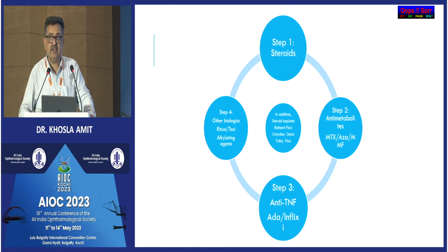So finally, it is not stepwise. You can jump from one step to the other when you're using immunosuppression, and you can use steroid implants intermittently when you feel that it is not responding, but don't use it as a single treatment because they only work for 3 to 6 months.